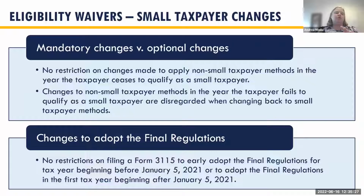So if you made a mistake in the gross receipts calculation and it turns out they actually failed in 2020 and not in 2021, technically 2020 was your mandatory year. So therefore, not filing it in that year does require us potentially to file a non-automatic change because we don't get our scope waiver.